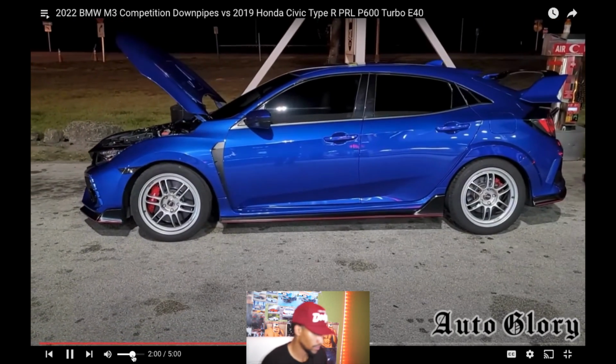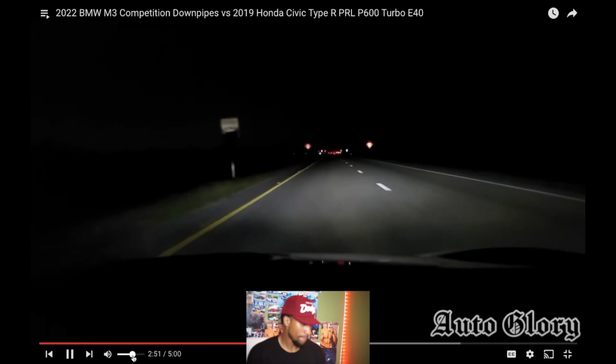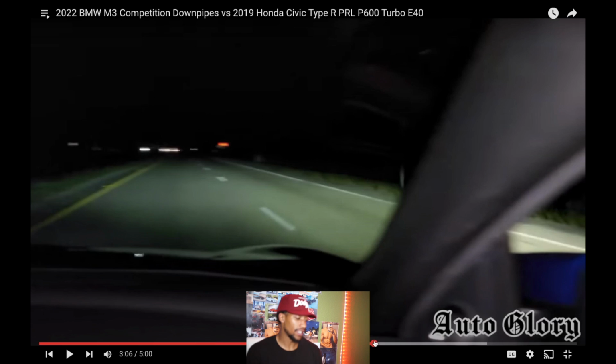So both cars are taking one passenger. So let's see how it goes. It looked like the G80 fell flat on its face. Yep, so let's go to the next one.